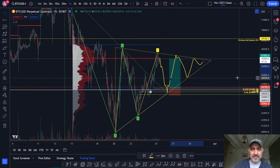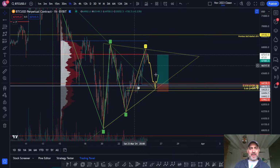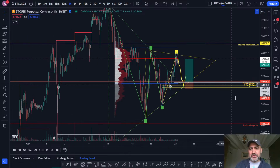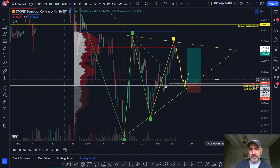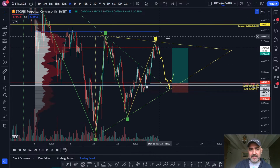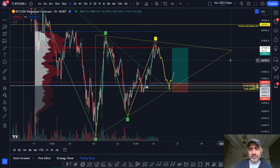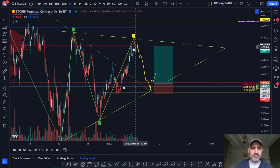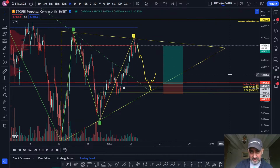No one can predict the future, but the probability is that we're still bound by these kind of arbitrary ranges that are forming. It's going to annoy the hell out of everyone, but as long as people enter correctly and look for the reaction first, then they're pretty good trades. We are in an area for short right now, to be honest, if we're expecting the price to go down just right now, and there's an invalidation. So I might take a short right now.